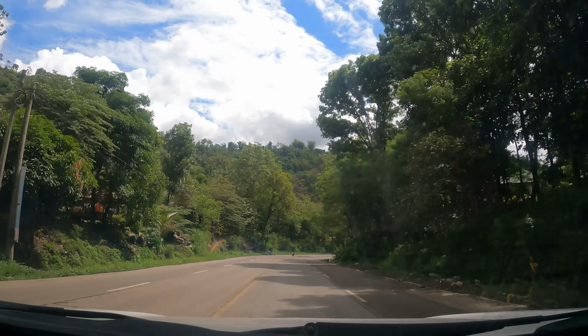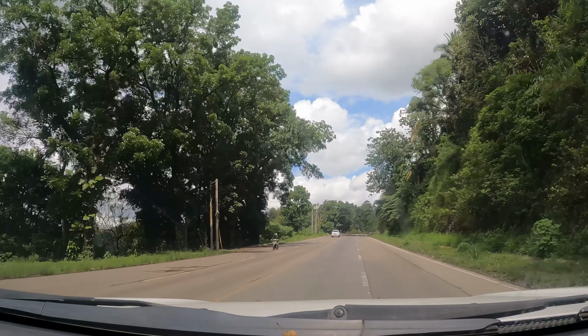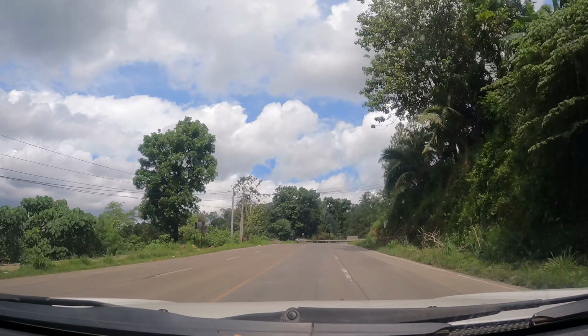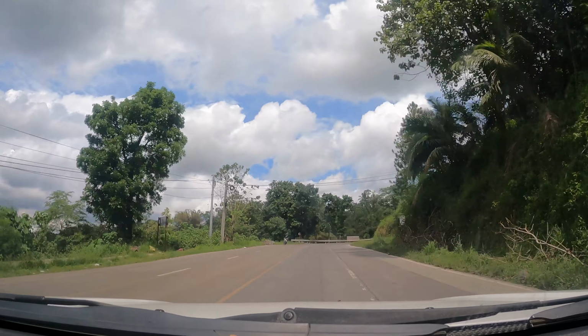Dito sa Mangima guys, meron din ditong spring resort. And kung trip nyo yung mag mountain biking, so may trail din dito. And itong road na to, ito yung Mangima Road, so napaka tarik.